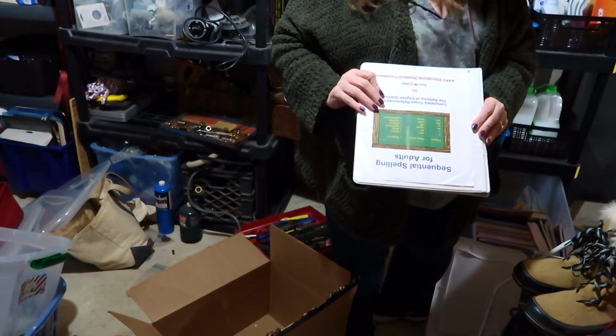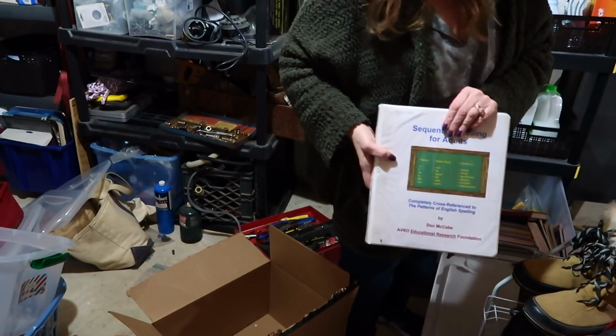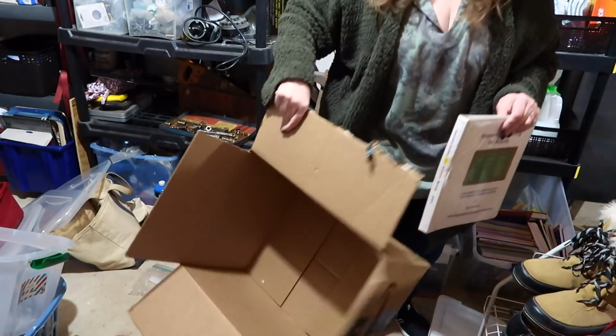This is old curriculum. This is old curriculum, and it's going to get donated. And then empty box.